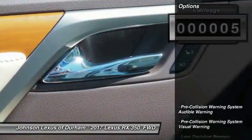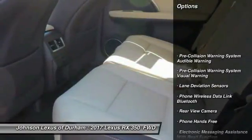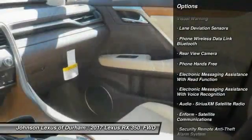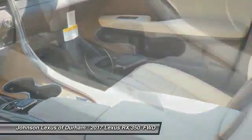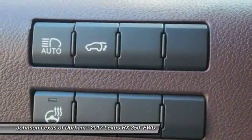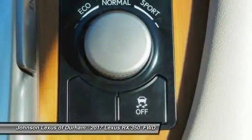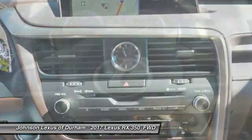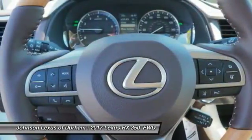Here are some of this vehicle's great options: stability control, traction control, compass, power brakes, child safety locks, trip computer, clock, rear floor mats, electronic brake force distribution, cargo area light. If affordable style and reliability are what you're looking for, this vehicle couldn't be more perfect. Drive it today.